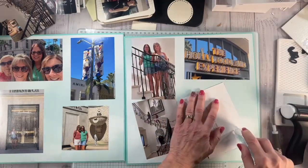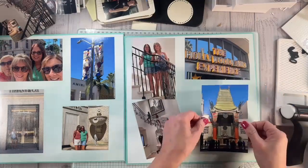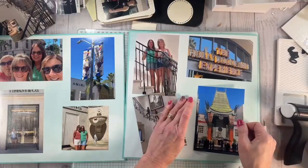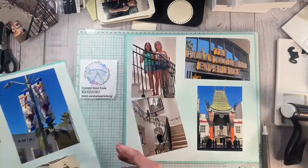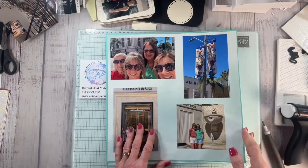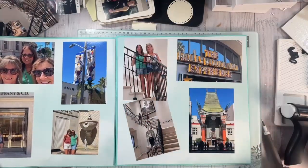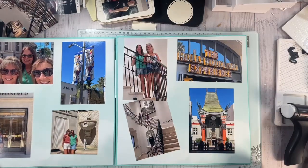what do I say? All about the memories. All right. Whoop. It'd help if I glue that. Okay, so we have the next set, which is Rodeo Drive. And then some more of Rodeo Drive, and just a quick reminder that we went to Hollywood Walk of Fame.